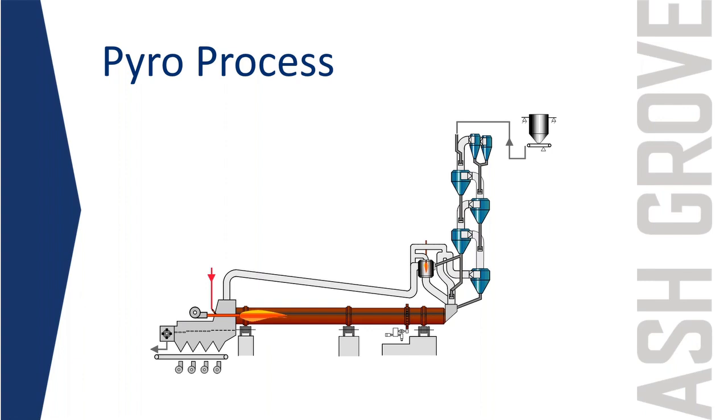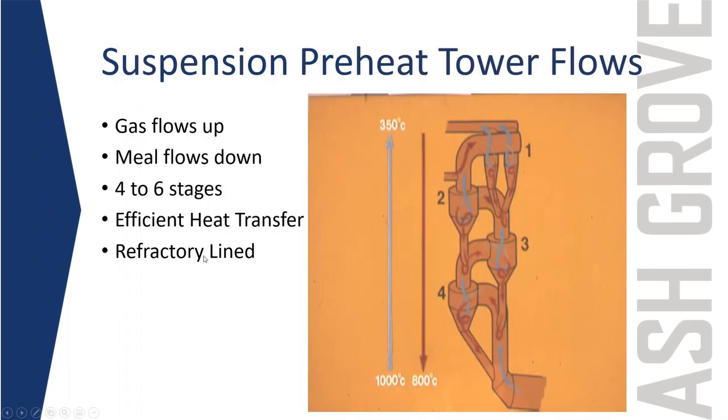So here's just another picture of our preheater tower. Kind of explains what's going on. You've got the hot gases going up. You've got the mill flowing down. This is just for efficient heat transfer. Once the air reaches the top of our tower, it's waste. We've wasted any remaining heat. So in our particular tower, we get that temperature down to about 700 degrees, and that's all the energy we're able to extract out of the airstream.